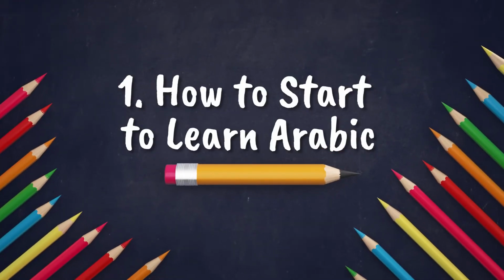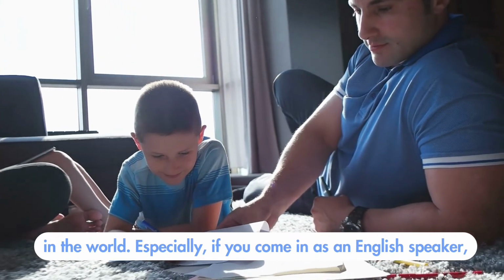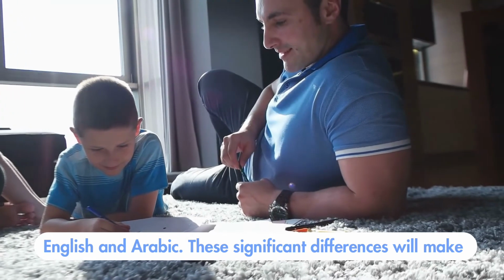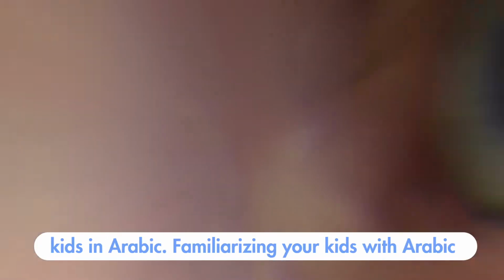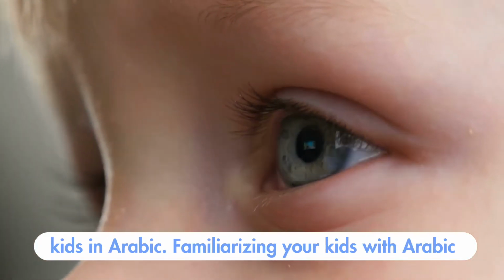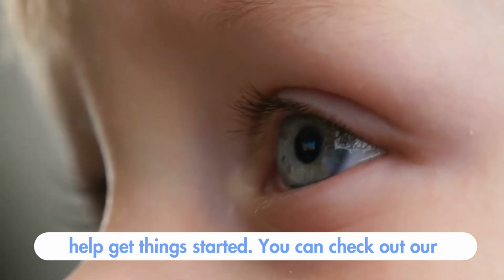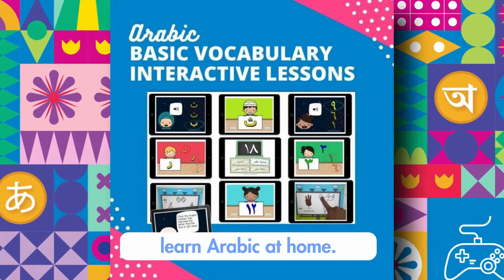Arabic is considered one of the most difficult languages in the world, especially if you come in as an English speaker. You may find there are few similarities between English and Arabic. These significant differences will make parents confused about how to start teaching their kids in Arabic. Familiarizing your kids with Arabic by creating an immersive experience at home can help get things started. You can check out our recommendations on starter kits for kids to learn Arabic at home.